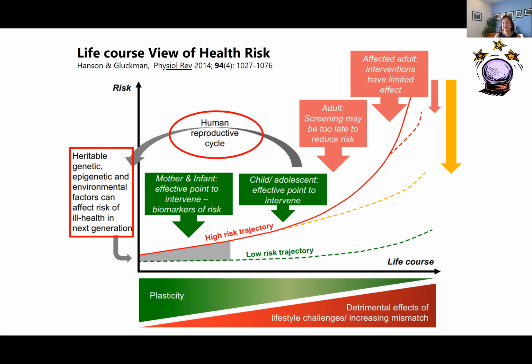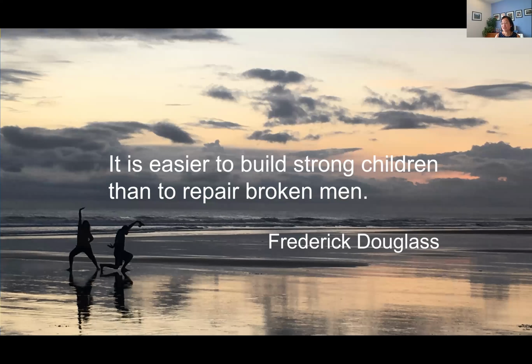So I think this all points to the fact that we need to continue to be advocates to make sure that we are focusing and investing early in the life course. And Frederick Douglass said that it's easier to build strong children than to repair broken men. And I think that that's what our work is about.